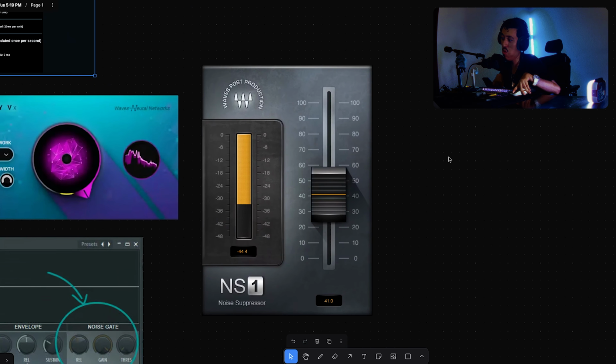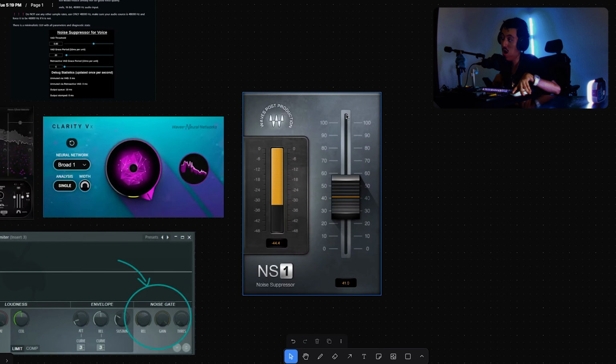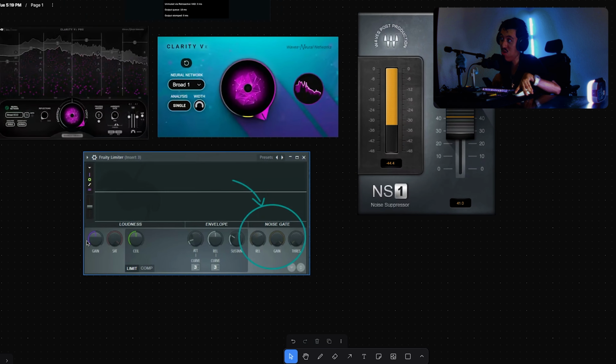Then you have another noise suppressor from Waves. This one doesn't use AI, so to speak, at least not neurally. It just suppresses noise, and I would say this one does a pretty decent job. Most of you are most likely going to be using this or this. Or this one, actually. This is a free limiter. It's a noise gate. Now this is free with FL Studio when you get FL Studio. It's a stock plugin, part of their free limiter. Don't touch anything else except for this right here.